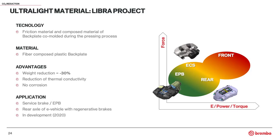Its lower resistance to thermomechanical stresses means this type of solution is best suited to use on the rear axles of electric cars, where regenerative braking results in decreasing use of the disc, lower operating temperatures, and lesser wear.